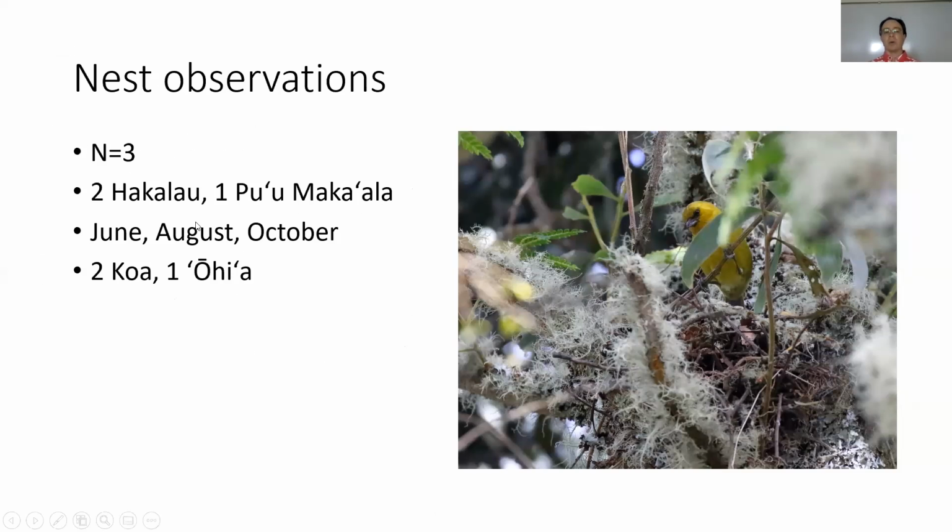And so over the course of this project, I was able to observe 3 different nests, 2 at Hakalau Forest National Wildlife Refuge and 1 at Puʻumaka'ala. Special thanks to Jessica Loeffler and Lance Tonino for finding 2 of those. And 1 nest was observed in June, 1 was in August, and 1 was in October. 2 were in koa trees, and 1 was in ohia.